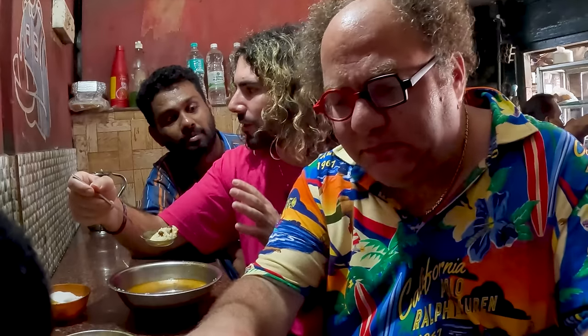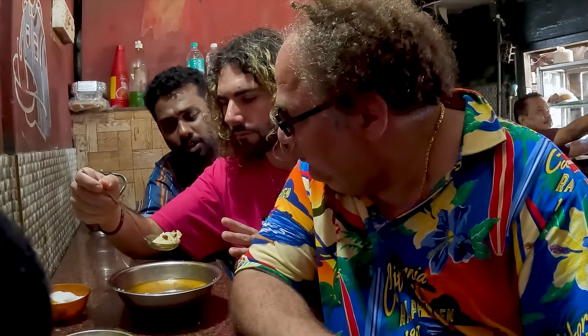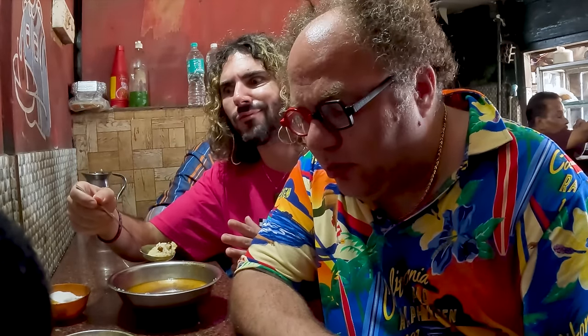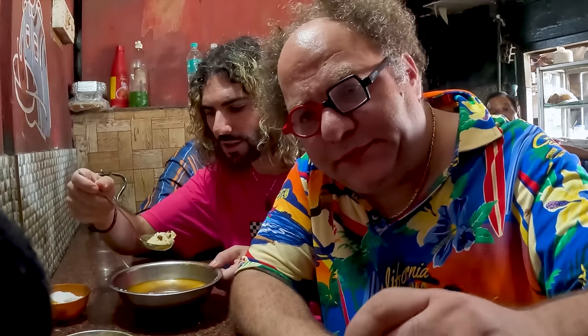And Sabu, you said this is one of the cheapest meals in Kerala. How much would this cost? Usual places will be serving it for 20 rupees, 30 rupees. Oh, 20 rupees, so just about a quarter, in USD. Amazing. That's crazy.